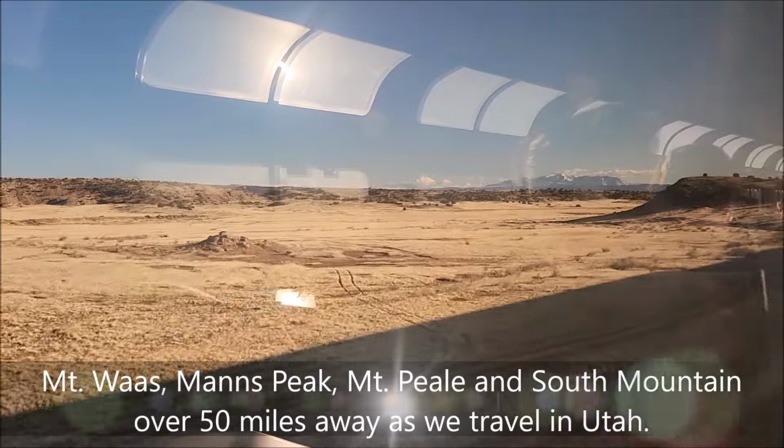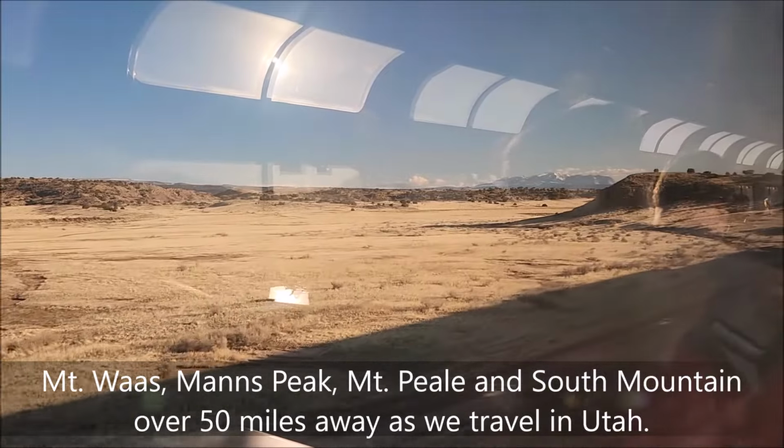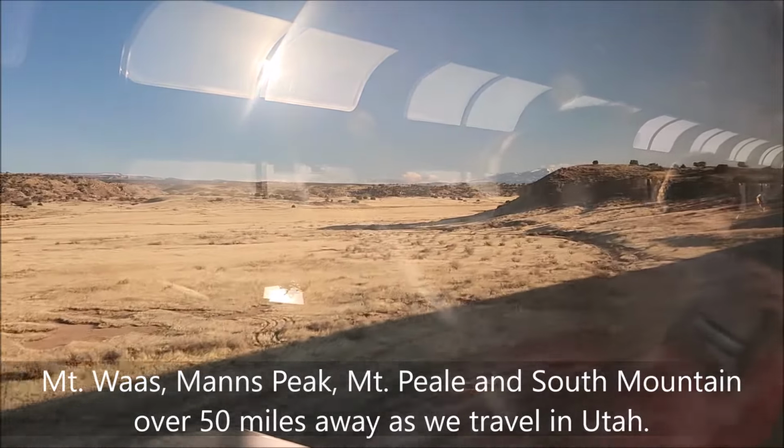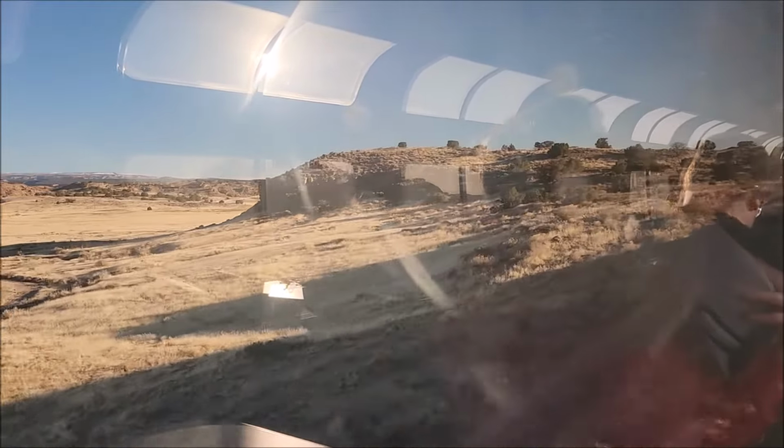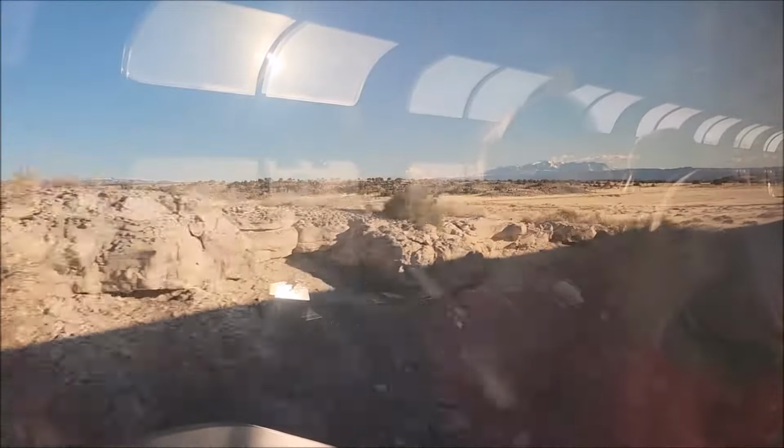I feel like when you come from Colorado, mountains are like... I've seen that before. But canyons are like... You know? Yeah.